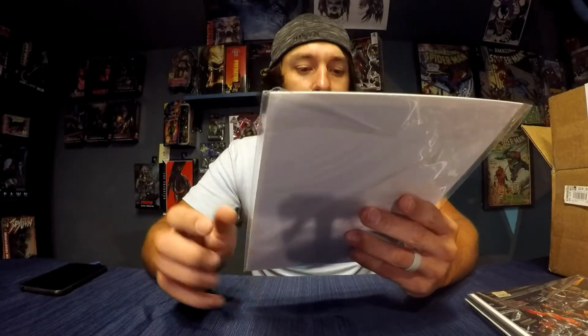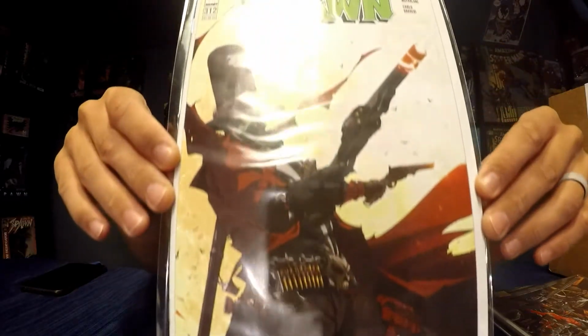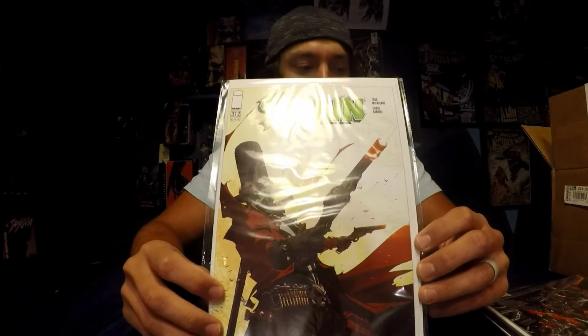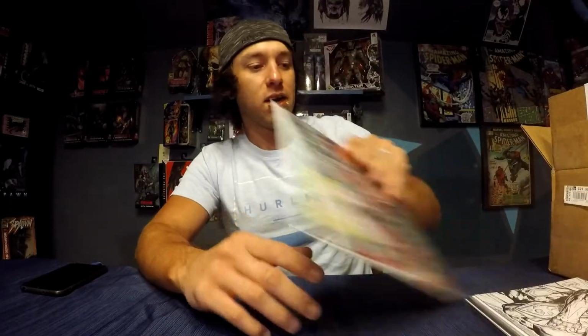Okay, so we got 312 Spawn right here. Another fantastic cover. Another gradable cover. Can't go wrong with him. He is a very sought after character. Like I said, all these are gradable.